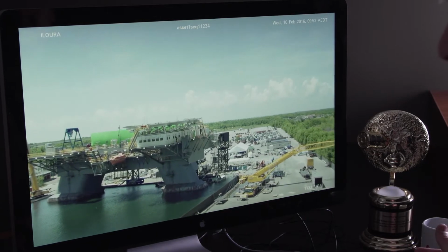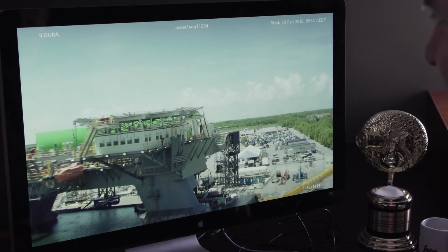So this is Deepwater Horizon, and on Deepwater Horizon they shot the entire film in a car park in New Orleans.